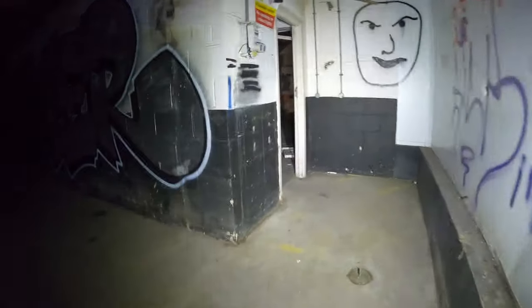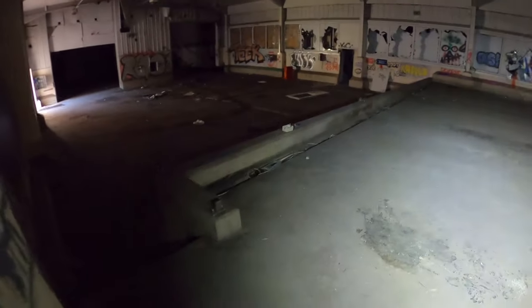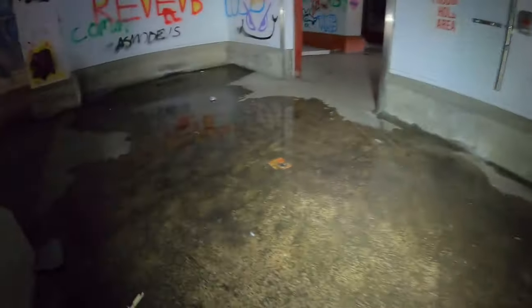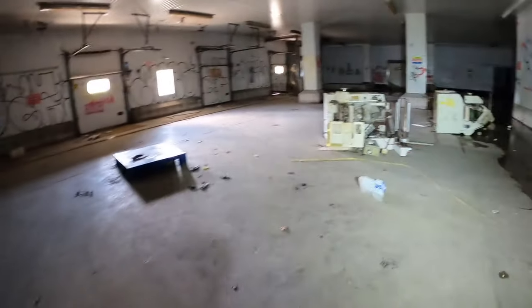More control boards. Let's have a look through here. Oh wow, another loading bay. Oh look, there's a door out. Oh, we'll go out that way then. Didn't know that was there. Let's go and have a look here. So I hitched myself up and got in, and there's a doorway to get in from there. Oh, isn't that always the way though? Always take the hard route.